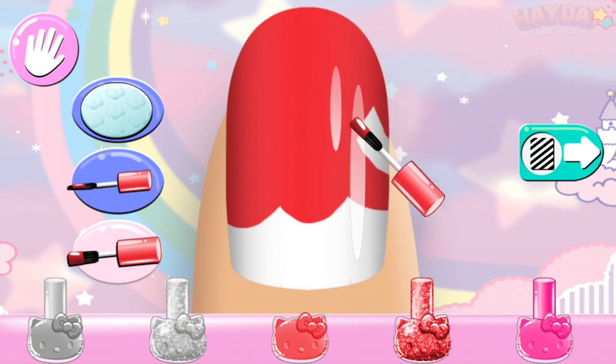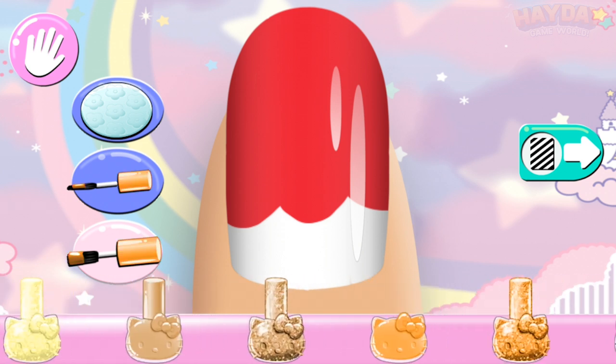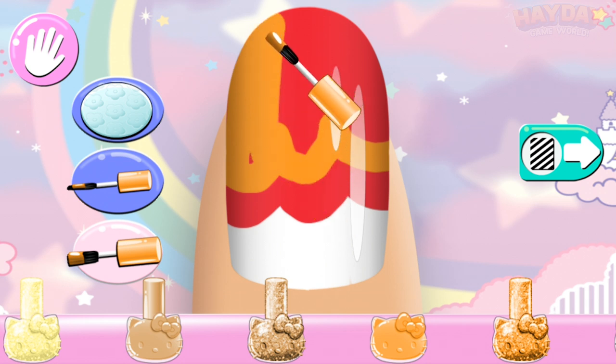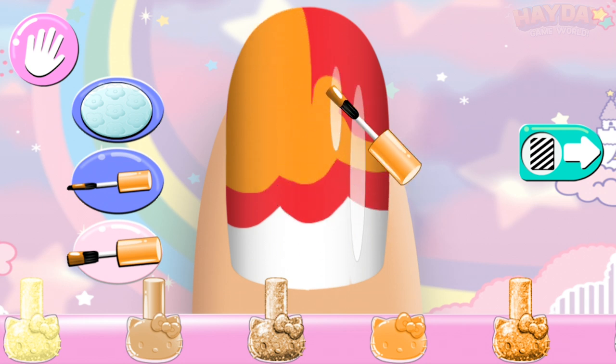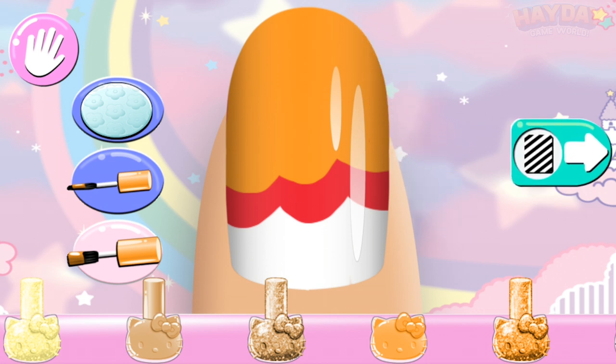So, what's the latest trend in nail polish color? Choose the color you want to use from the tray. Use your finger to brush it on the nail. Press the next button to continue.